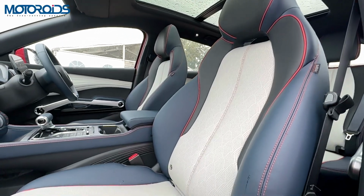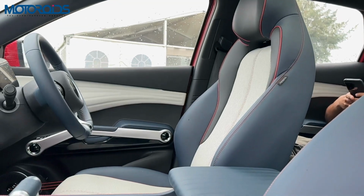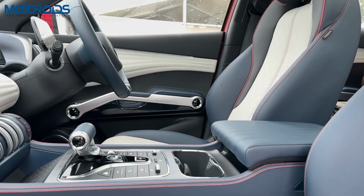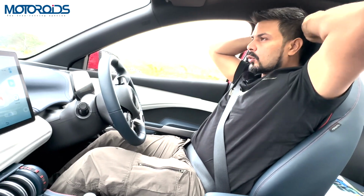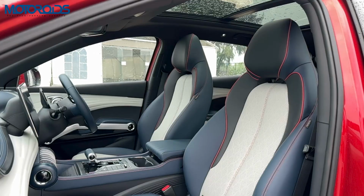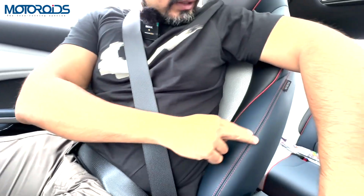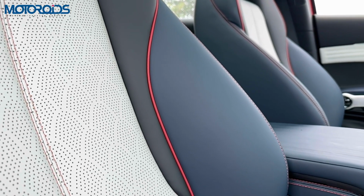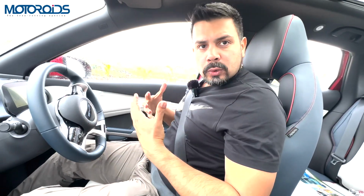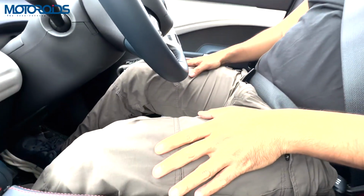Then the seats are also very nicely done. They're perforated, although you don't have a ventilated seating system here, so that's a feature that's missing here. The seats are very nicely bolstered, and if you look at the headrest, just look at how high the headrest goes. It's almost touching the roof. So in that sense the seats are very beautifully done, and you have these sporty pipings, these contrasting stitchings, and this nice stitching on the spine as well. They are perforated, so the seats look very sporty, very high quality. Could have done with a little more thigh support, but they are very comfortable.